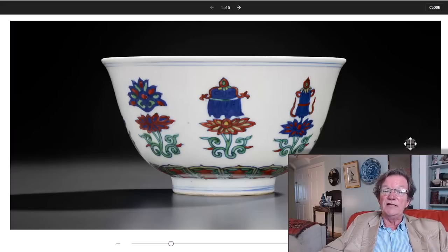For his personal stuff. So that was that. And then when the emperor, when that period ended, they sort of stopped doing it for them. Not stopped doing it, but they didn't do it in nearly as much. And this one is outstandingly well decorated. That's the thing that caught my eye, was the vibrancy of the colors.